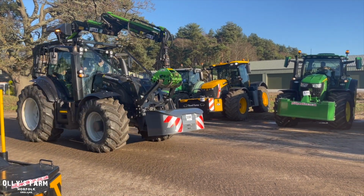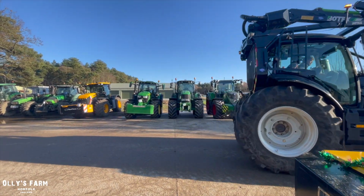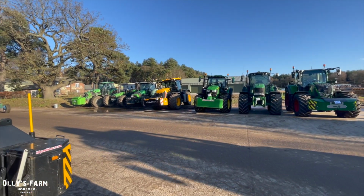And then there was this Valtra going around, I noticed all day, with a crane on, got his timber crane on, doing a bit of tree harvesting mid-run, bit of chipping.